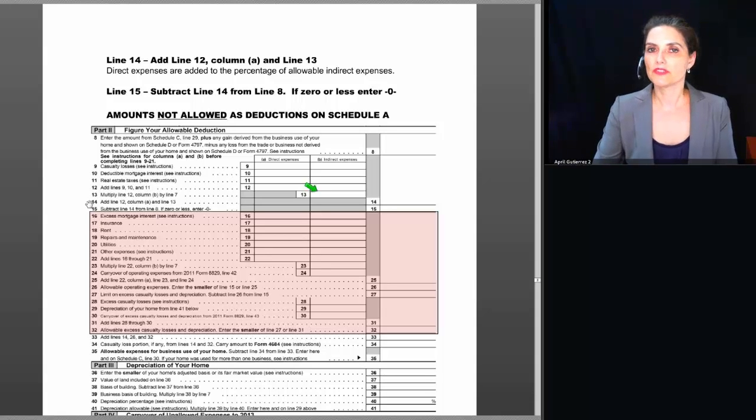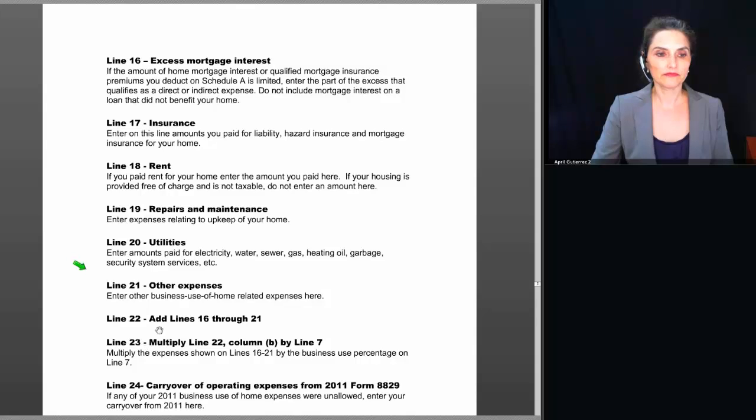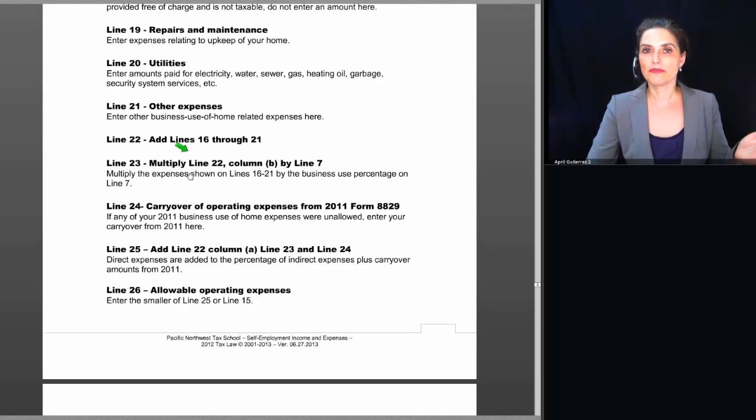But if your Schedule C is running at a loss and you have expenses on any of these other lines that are outlined in pink, then you're going to have a carry forward. You're not going to be allowed to claim that deduction. It will carry forward. And if you have a carry forward from 2011 into 2012, then you would enter that on line 24.